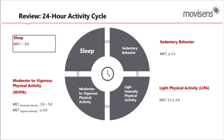And obviously, sleep is a huge component and is now being regarded as one of the other pillars of physical well-being, along with diet and exercise. But sleep, and in particular obtaining good quality and quantity of sleep. So when we're talking about sleep, we're really talking about a phase that's characterized by reduced consciousness, perceptual disengagement and immobility, with a MET, which is a metabolic equivalent of task, of around 0.9.